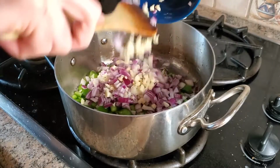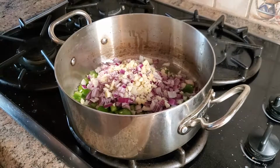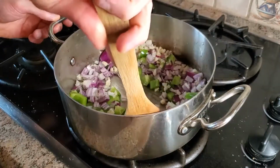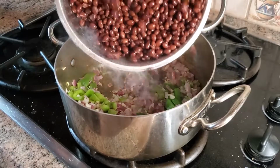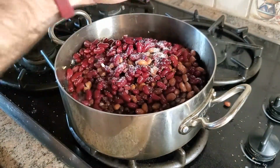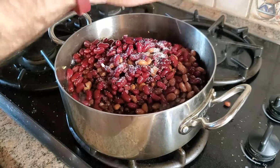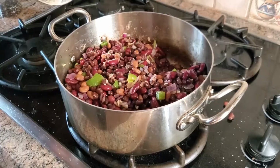So let's get started on our chili. So we have some red onion, some green bell pepper, some garlic, a little salt, little pepper. We're gonna saute that down in some olive oil for 4 to 5 minutes until those red onions are translucent. Then we're going in with our beans. So we have red kidney beans, pinto beans, black beans, again, a little salt, pepper, seasoning. We're gonna cook it down.